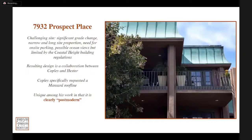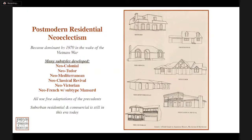So before we go a little further, I do have a little bit more context to share. Residential design at the time that this house was done was in the neo-eclectic phase, which had become the dominant form of residential design by 1970 for both custom and speculative tract housing. The optimism of the post-World War II era that brought in modernism had really dulled in the wake of the Vietnam War, and people were looking for a little bit more history and comfortability with the known. A number of neo substyles developed based on earlier pre-World War II revivals. And to this day, speculative suburban residential and commercial architecture are still in this era. The one that is important to our discussion is the neo-French and its subtype, the mansard.